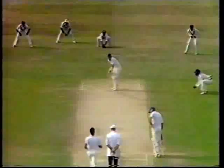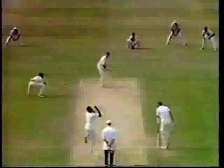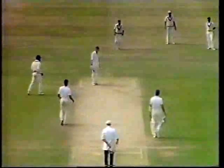It's a good shot. Short, forced beautifully off the back foot by Gower. So a nice way to get off the mark. Holding again, Tavare to face. And turned away nicely off his legs. It's gone quite quickly down to Gomes, so there's only a single. Well, as Ray said, the big guy's going to play shots.